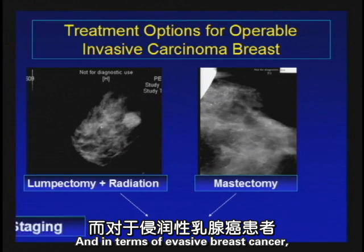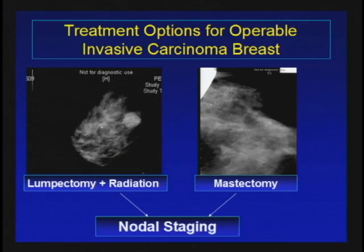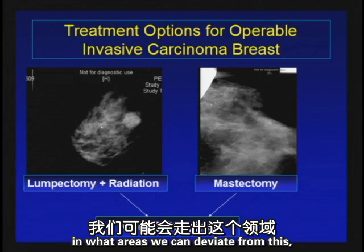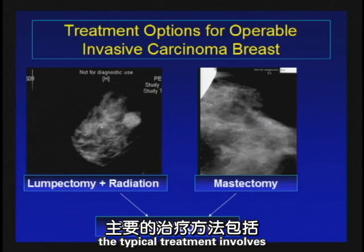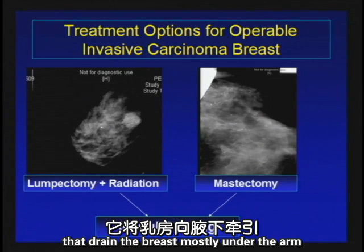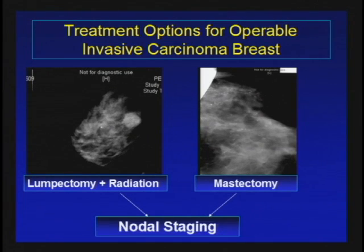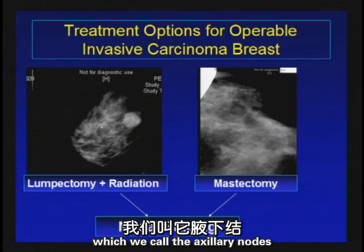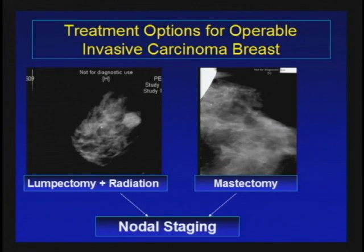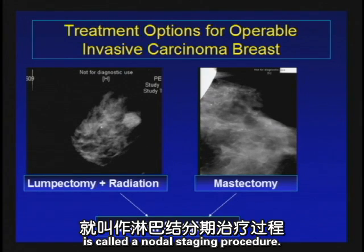And in terms of invasive breast cancer, the standard for a long time, and I will explain later in what areas we can deviate from this, the typical treatment involves evaluating the lymph nodes that drain the breast, mostly under the arm, which we call the axillary nodes. The part of the surgery that's performed in the armpit is called a nodal staging procedure.